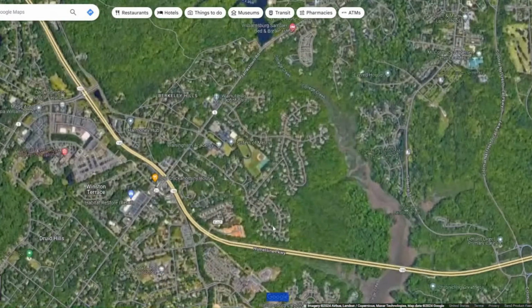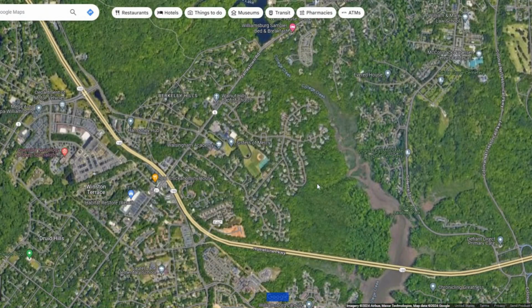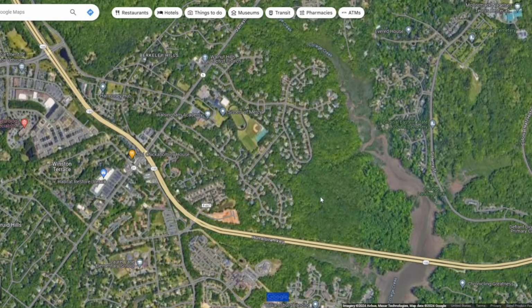city of Williamsburg. All right, so now that we have a bit of an idea of where you are, let's hop in the car and get looking around Holly Hills.